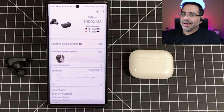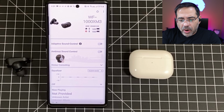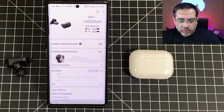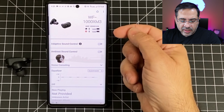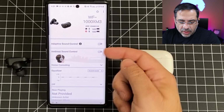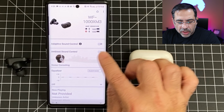Now, the very last thing I want to share with you is the app experience. Sony has the most mature app of the two. So notice a couple things that you can do. You see the power rating of each one of the earbuds. You are able to enable and disable very easily the adaptive noise canceling. You have ambient sound control. You have an equalizer. You also have configuration that you can just go through really easily.